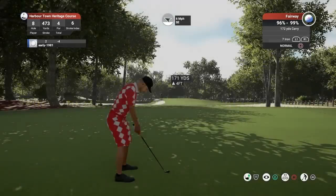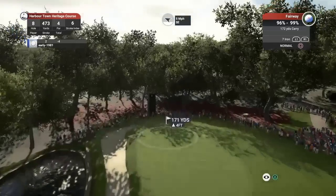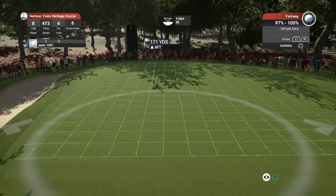It's such a fantastic course, this, especially in real life. Love the lighthouse.